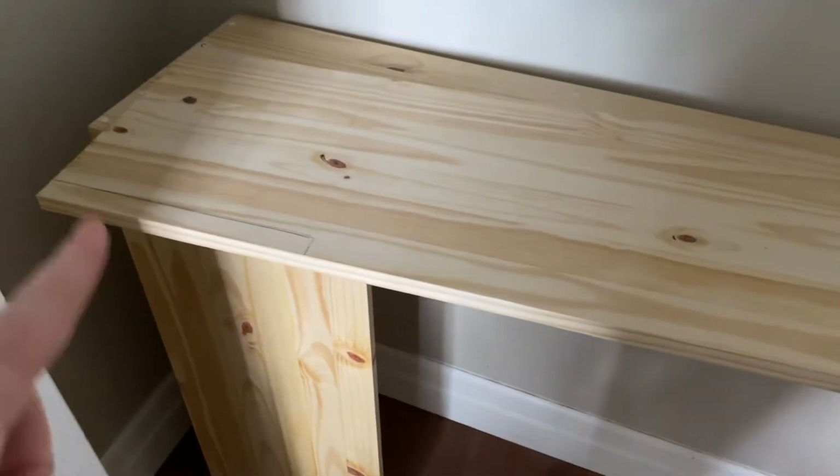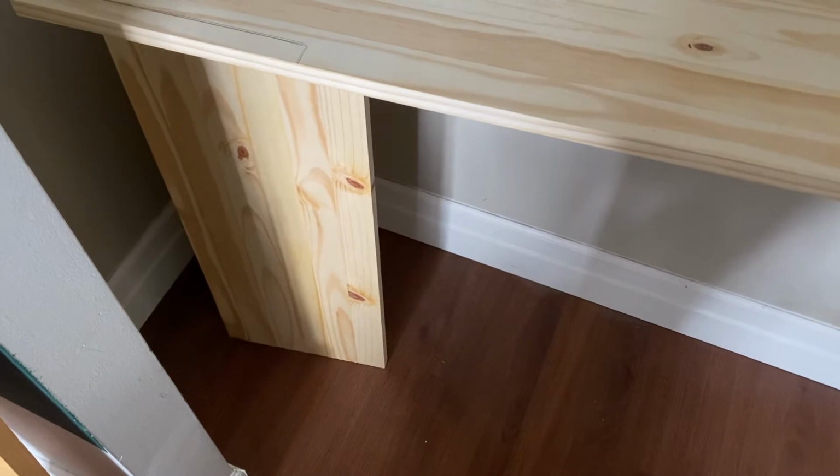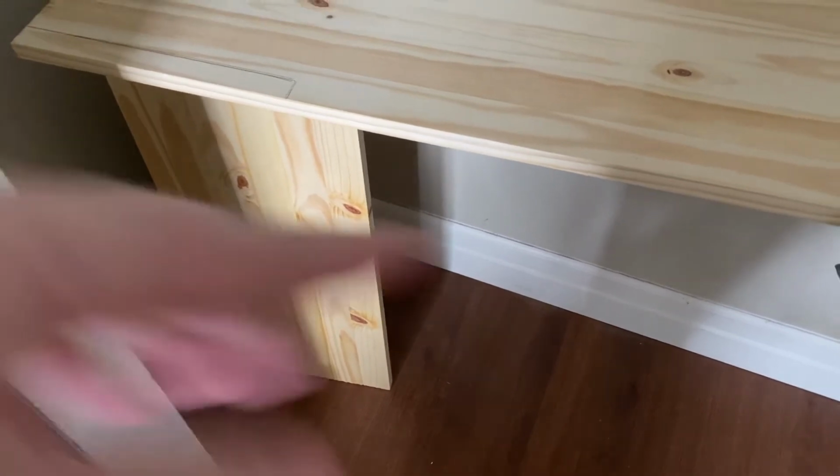And it's better that I cut this piece than cutting one of the legs, which would lower the stability of the actual desk.